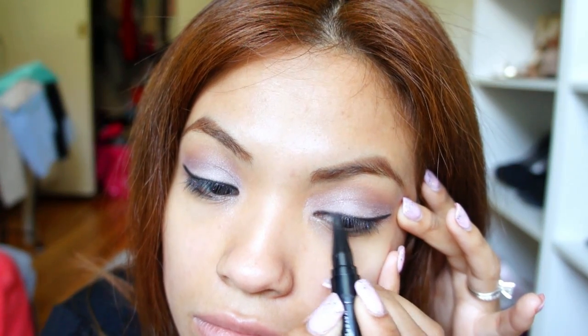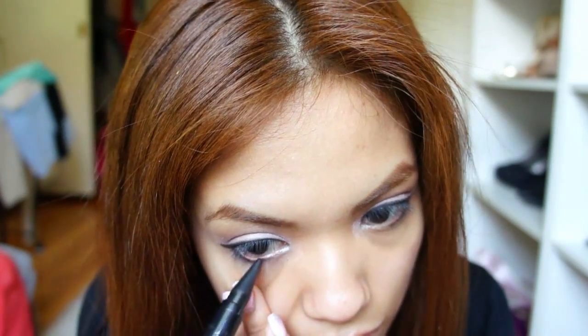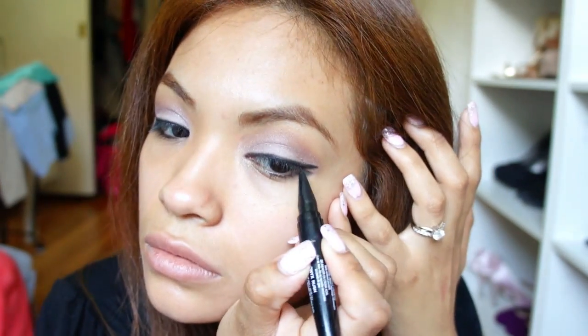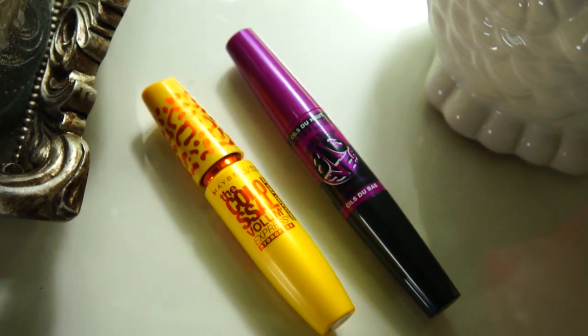For a dramatic look, I'm going to wing out my eyeliner a little bit further than normal because I really want it to stand out. And I'm also going to put it on the bottom of my eye, and when I do the winged out eyeliner on the bottom, I want it to separate a little bit so it gives it a little flare effect. I think it's a really different kind of look.